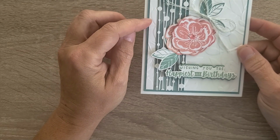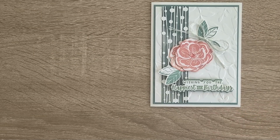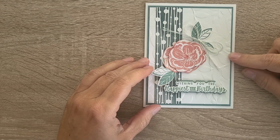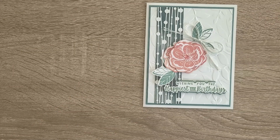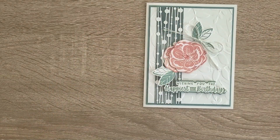So soft succulent is retiring, but it is not retiring as part of our refresh. It is retiring because it is a 2021 to 23 in color, and so it is retiring as a part of the 2-year cycle of in colors. The embossing folder is a retired leaves embossing folder, but any embossing folder with either leaves, flowers, or dots would apply to this card beautifully.